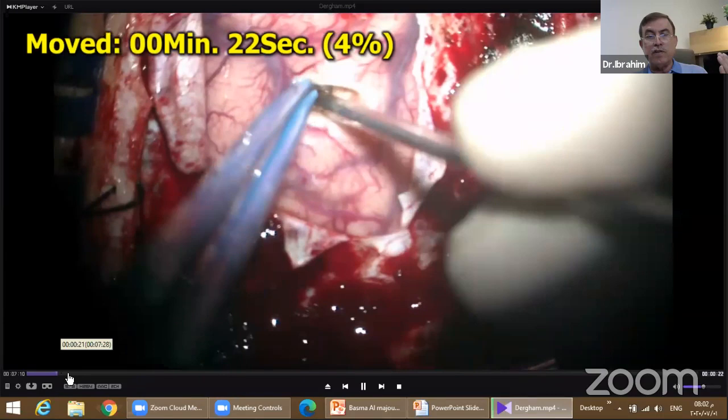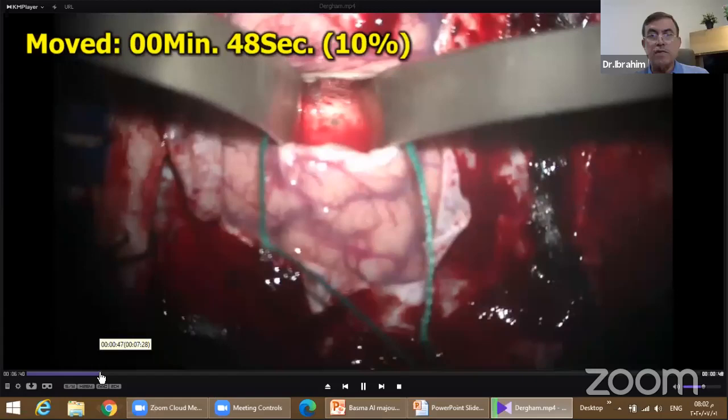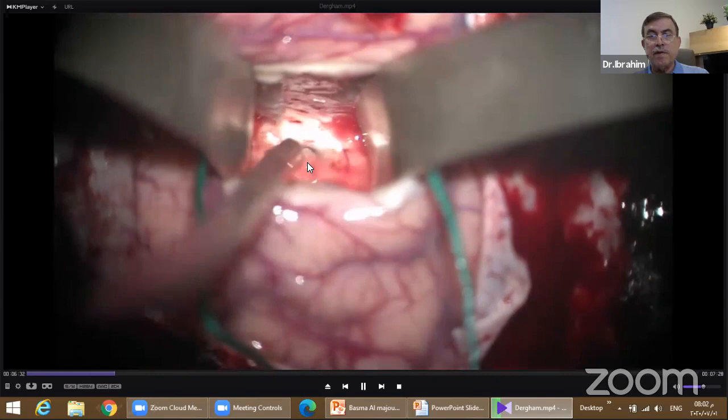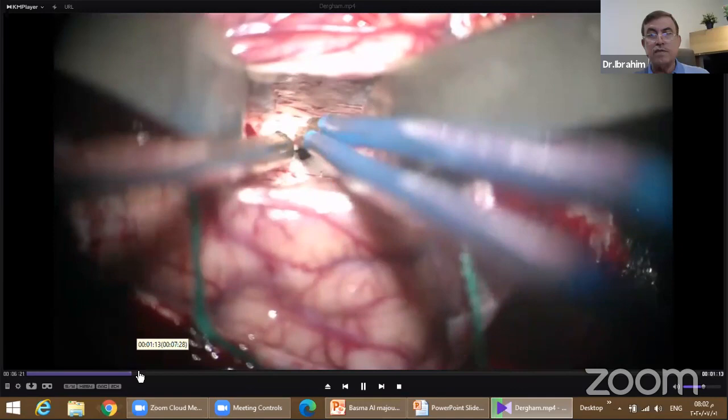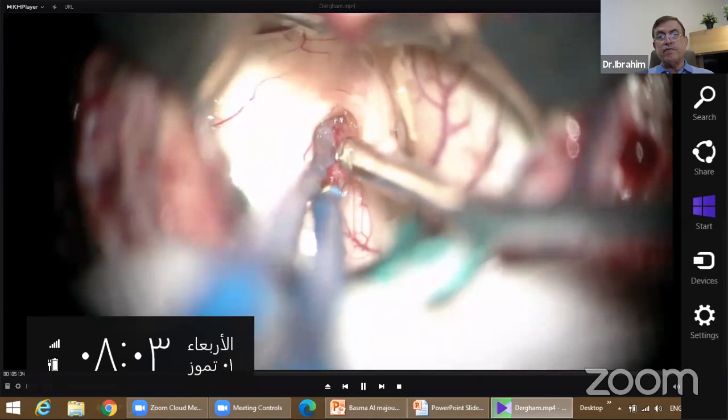Here, you can see that we are coming to the lining of the ventricle, putting the retractors, and then you can see that we have reached the ependyma of the ventricle. Of course, the pressure is high, there is hydrocephalus. So you widen it a little bit, reduce your retractors, and then you are up against the cyst. I'll stop this because this is what we meant from this video, to show you the opening of this transcortical surgery. From every video, we'll give a message.